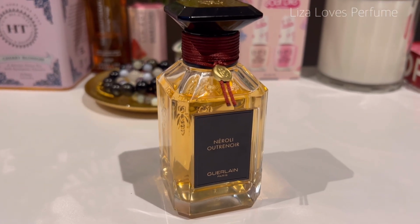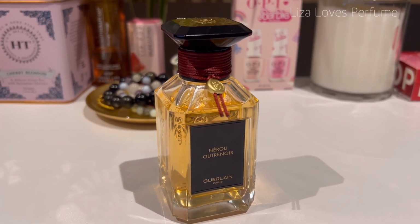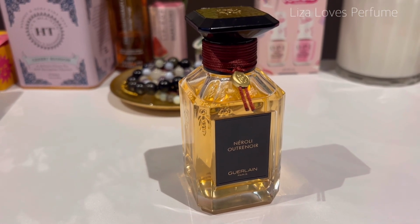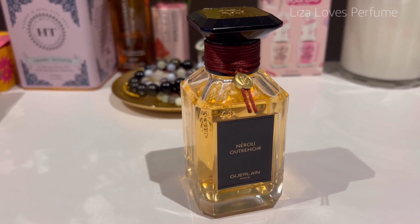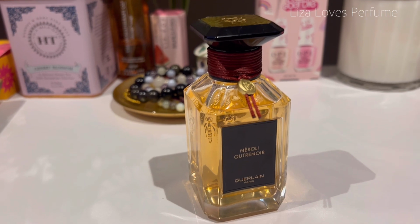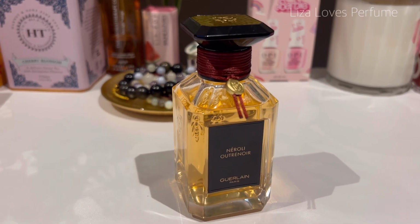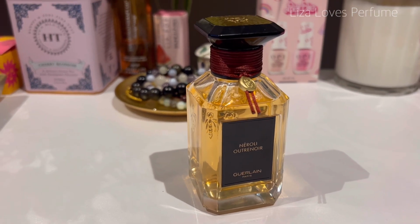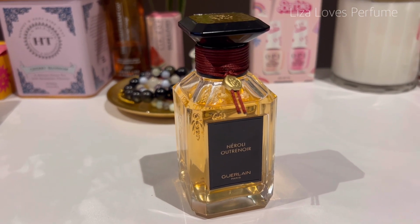Outrenoir means beyond black. So Neroli Beyond Black is what this perfume name means. This is a smoked tea neroli fragrance. I can definitely smell the tea. In fact, that's probably one of the first notes that I smell. And then I get this little bit of creaminess. When I tried it in Melbourne, I had that creaminess for most of the wear of the perfume. But with this bottle, I'm getting more of this citrusiness. So it's presenting a little lighter than what I recall of trying it in Melbourne.